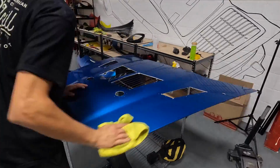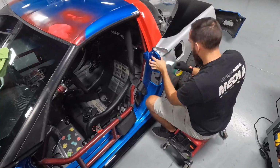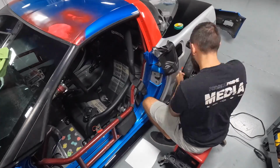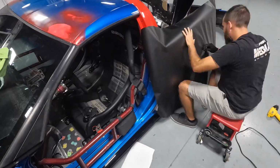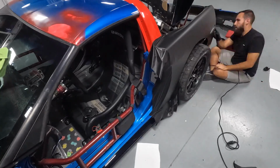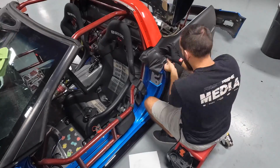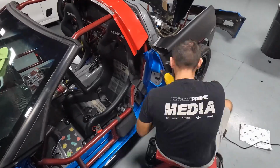There's some that are going to be easier to do on and some that are going to be easier to do off. Then they've got to get everything cleaned up. You can't have any dirt under the vinyl, otherwise you're going to see that in the end product. And then they're going to wrap the entire thing matte black first. That's step one.